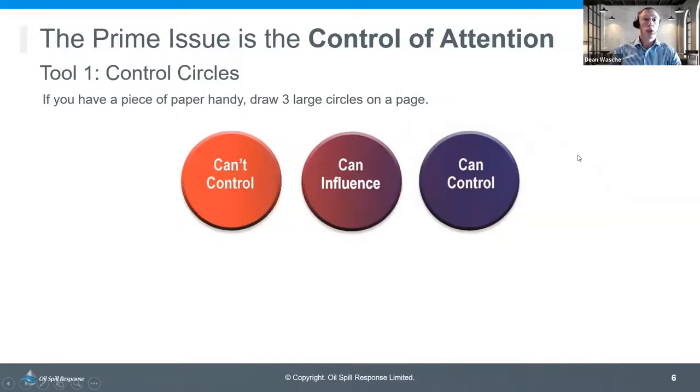What we'd like to do is invite you, if you have a piece of paper handy, to draw these circles for yourself on a piece of paper in front of you. If you don't have a piece of paper, don't worry, it doesn't matter. You can do this mentally, but it'd be great if you could draw these now on a piece of paper.